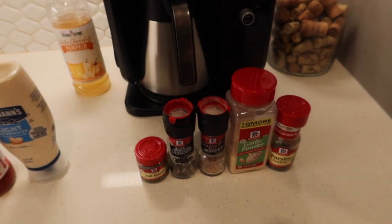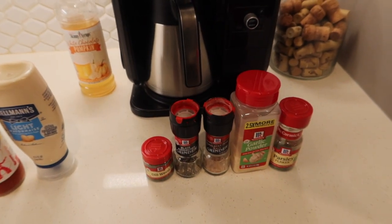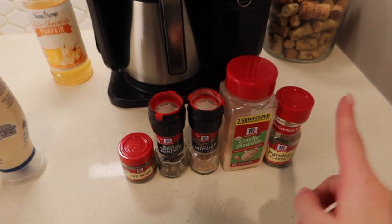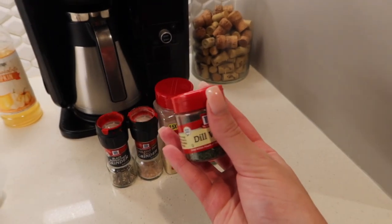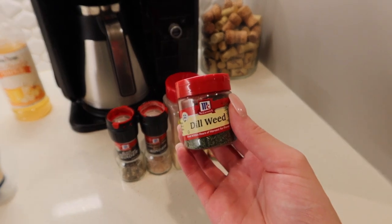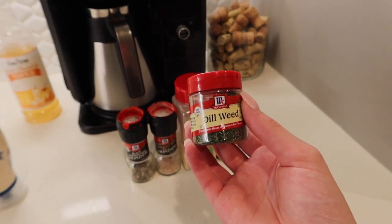And then as for seasonings, I'm doing mostly the same stuff, but switching it up slightly. Salt and pepper, garlic powder, parsley on top. And then I'm also gonna add into the avocado egg mixture a little bit of dill. I don't know why, I feel like it just sounds really good.